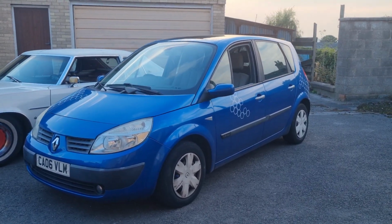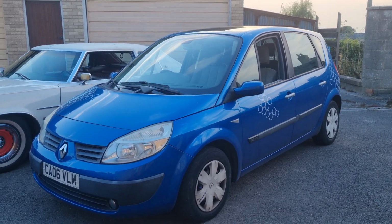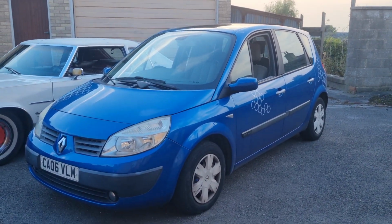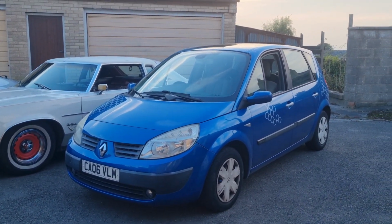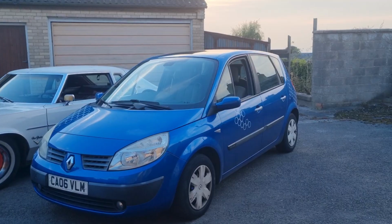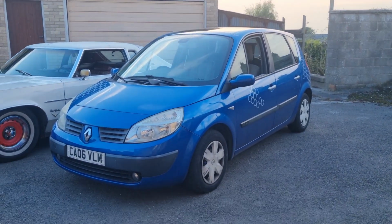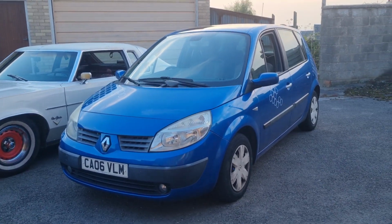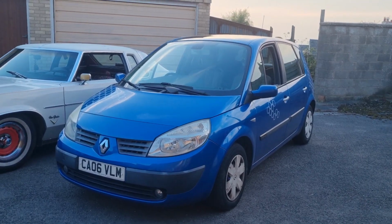Now, I've done many videos on this one, and the main focus is we bought it. It needed a bit of work. But to be honest, apart from the clutch, it didn't need anything because it's a daily driver. Yes, the window regulator didn't work on the passenger door, still doesn't work on the back passenger door, but it was great for a cheap runabout, and it is cheap to run. It gets about 39 to 41 to the gallon, which is not brilliant, but still okay.